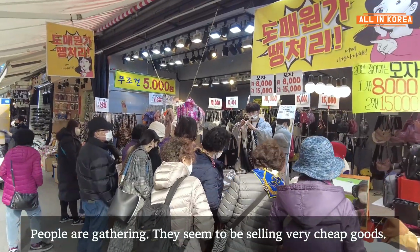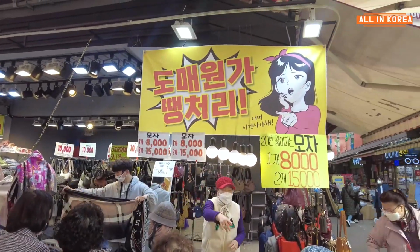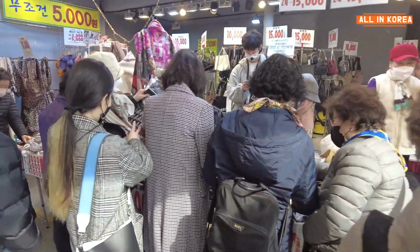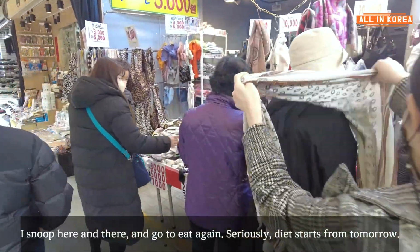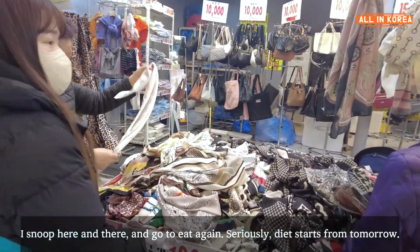People are gathering. The store seems to be selling very cheap goods. I snoop here and there and go to eat again. Seriously, diet starts from tomorrow.